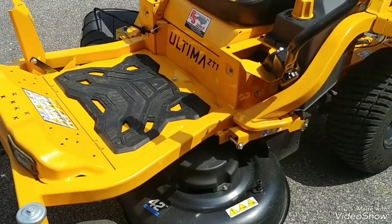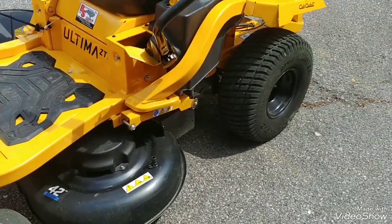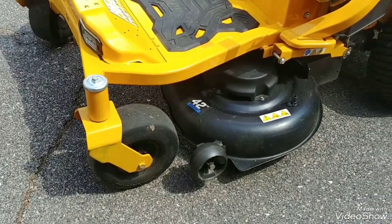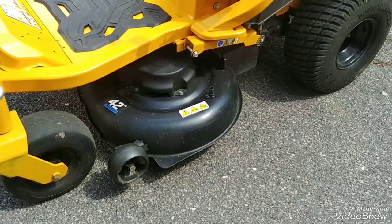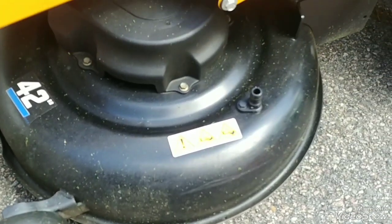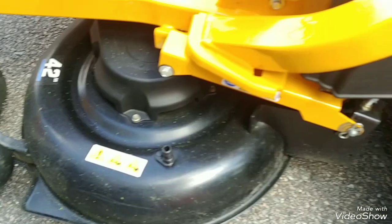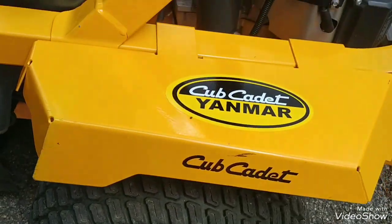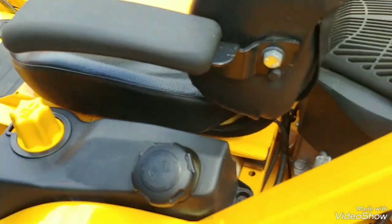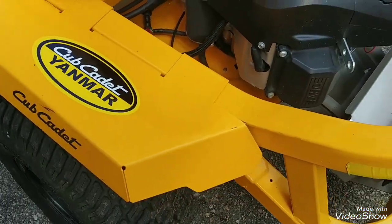Everything is still on it that came with it. What I mean by that: tires. These are the original tires. Yes, that is a stamped deck. Let you see what kind of shape it's in. I'm the only one to use it, so it should be all right. Things I added: these fenders, and I added the armrest. If these fenders do anything, don't ask me. I really don't know. I just like them.